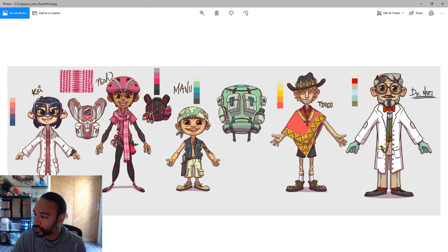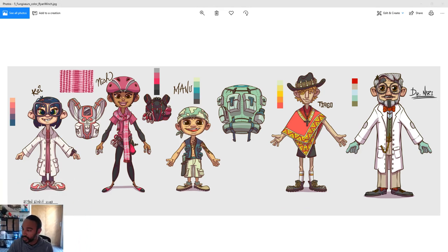So this is my first pass at these Fungusaurus character designs back in 2017 with concept artist Ryan Winch. Ryan's an excellent illustrator and has his own IP that he's been building called Space Pilgrim. And if you look in one of my previous streams, actually a bunch of them, I was sculpting a character of his from 2D to 3D.